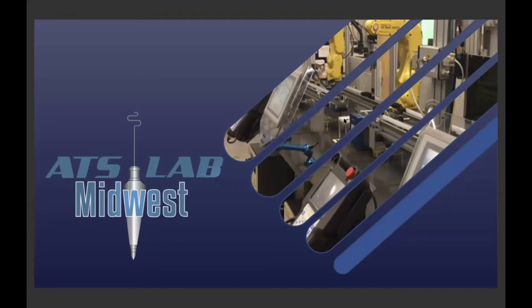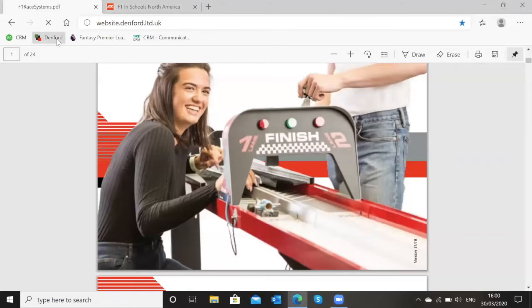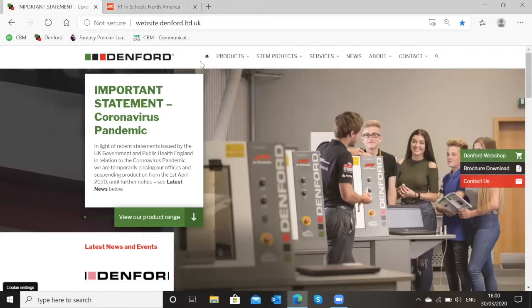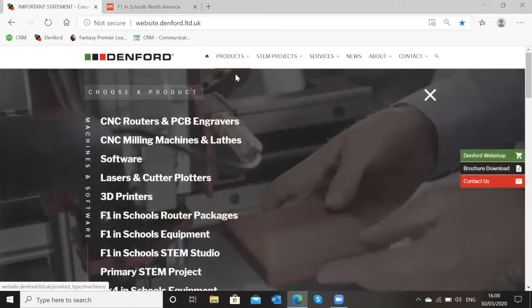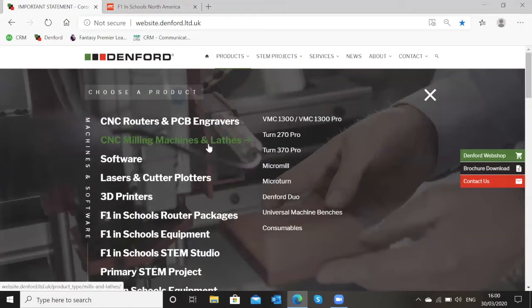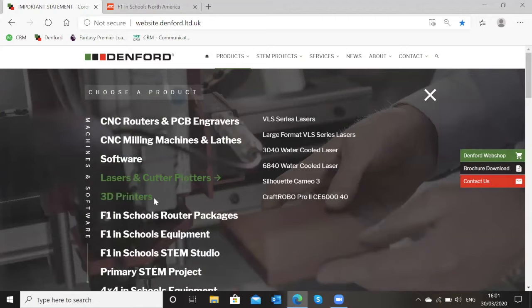So I'm just going to share my screen so you can see everything that I'm doing and what I've got to show. We'll start off with Denford. Who are Denford and what do Denford do? We're a machine tools company in the UK, in Yorkshire, and we manufacture CNC routers, PCB engravers, milling machines and lathes with various software, laser cutters, and also 3D printers.